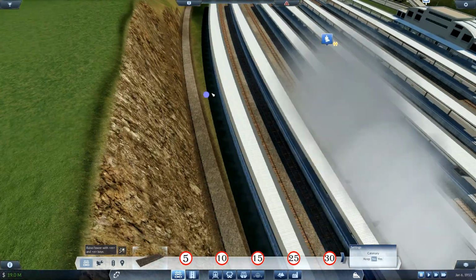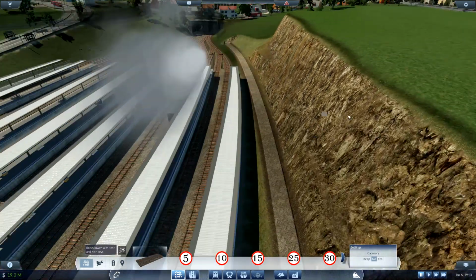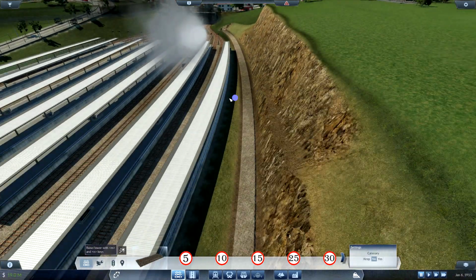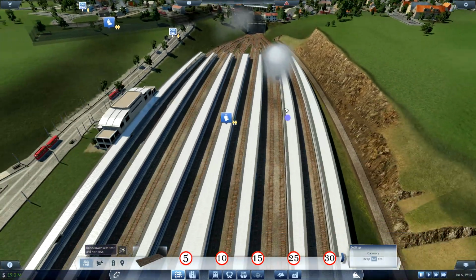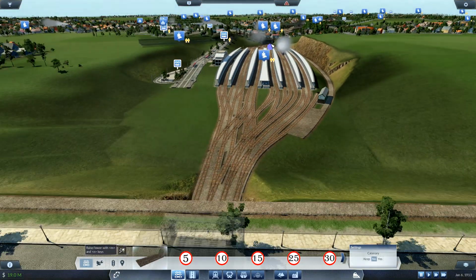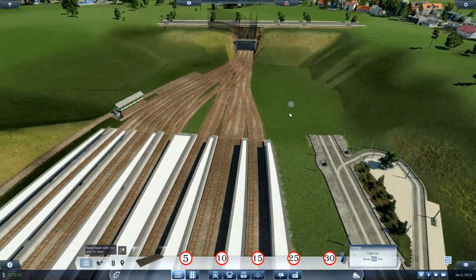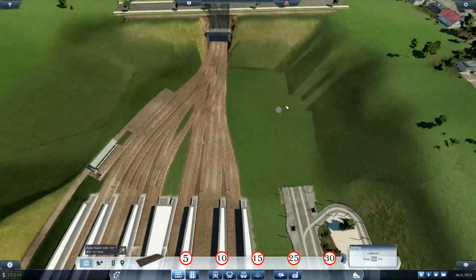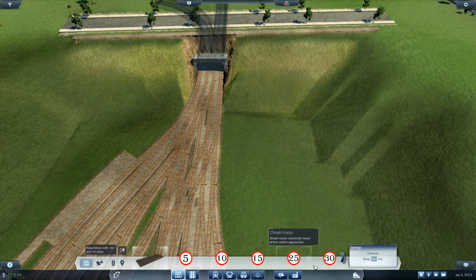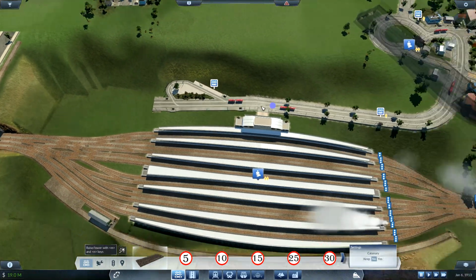But I want to leave this here, so that when we terraform this side, we've got a place for our bridge to put its first foot down, and then go straight across, similar to how we did in Coventry. I still can't believe we got this junction in. This side here is going to come up. And I'm not sure what we're doing with this tram thing.